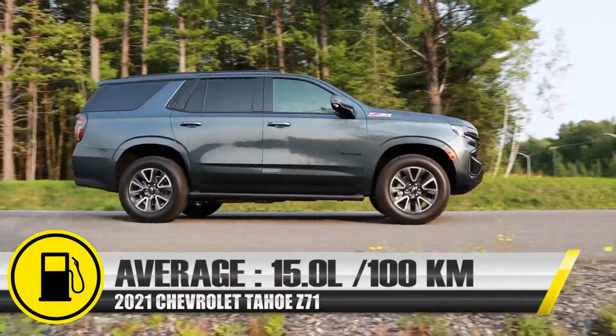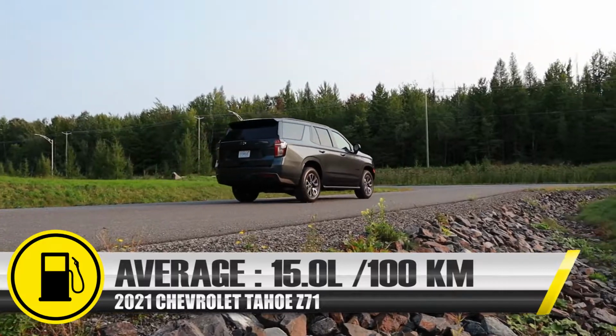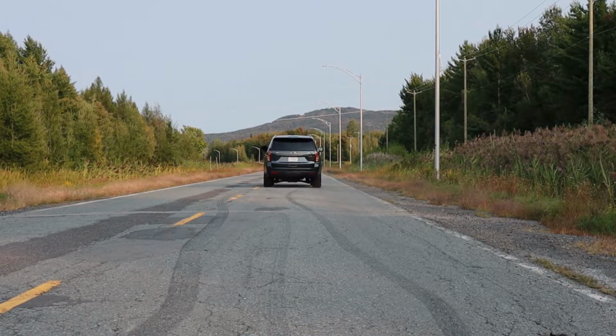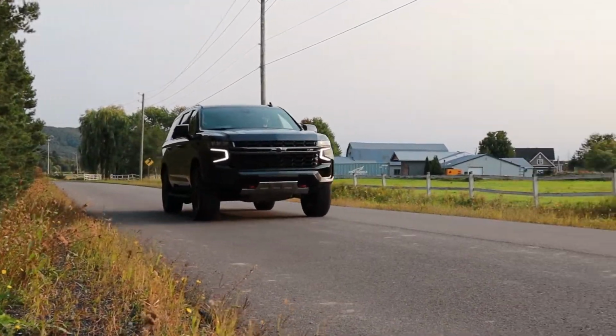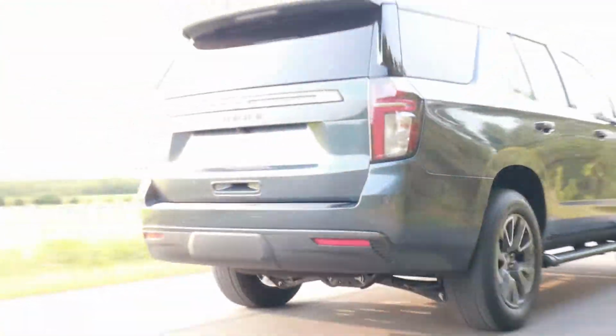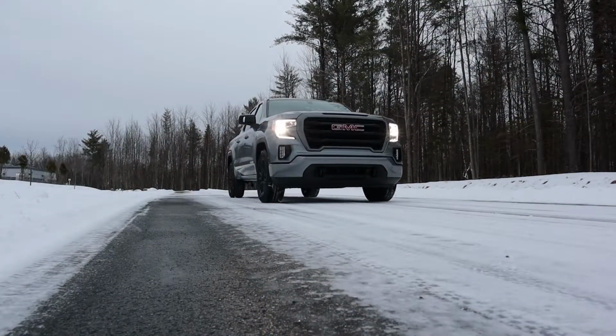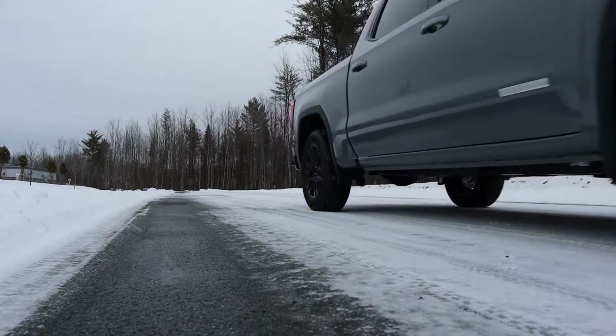This Tahoe Z71 is equipped with the V8 5.3 liter. You've got the cylinder deactivation system to save some fuel, but don't forget, with the new generation of Tahoes and Suburban, you're able to get the diesel engine. With the diesel engine, I'm pretty sure it's gonna be the most fuel efficient large SUV on the market. We drove previously the Sierra Duramax 1500. We had the best numbers we ever had in a half-ton truck, so I'm expecting the same for the Tahoe and Suburban.